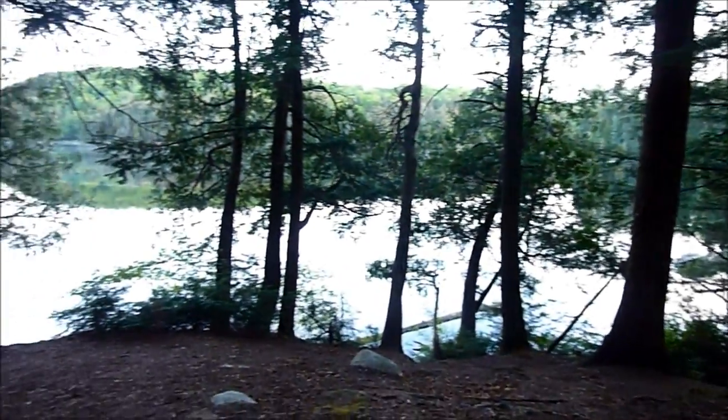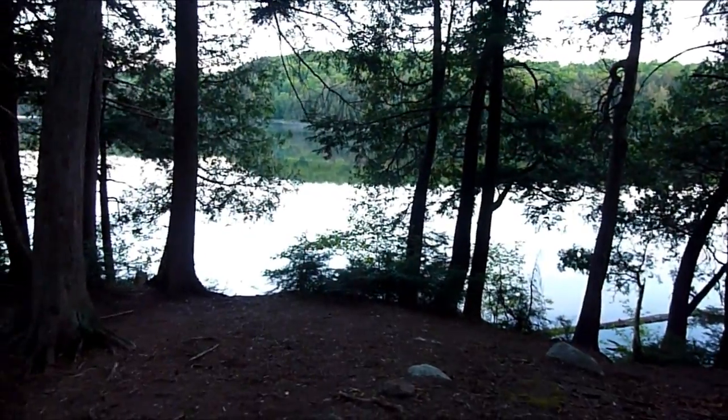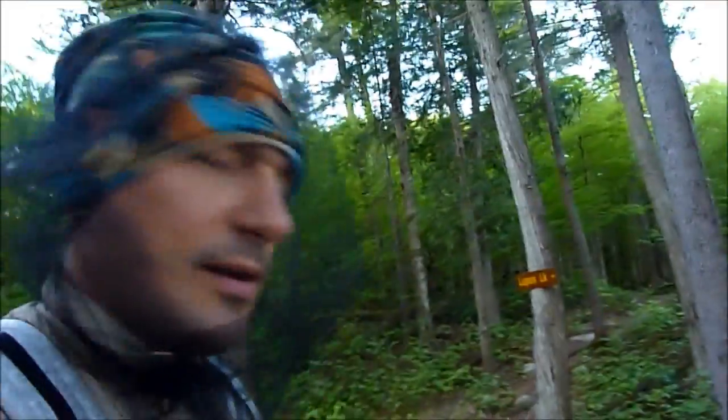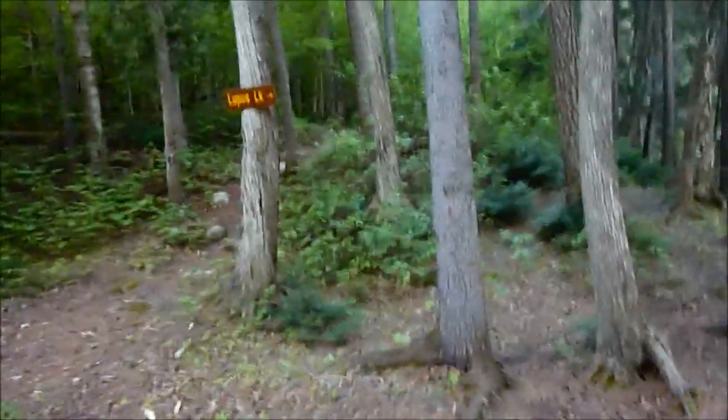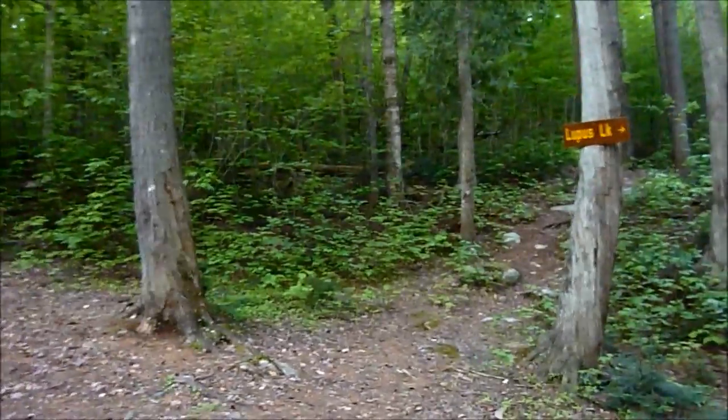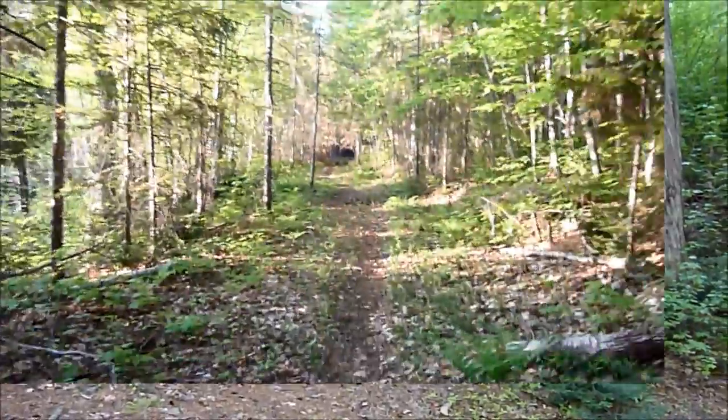Okay guys, say goodbye to our last campsite of the trip. It's actually 6 o'clock on the dot right now. Mosquitoes are out, which makes me walk faster. And let's see if we can't get out of here in the next 4 or 5 hours.